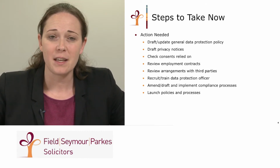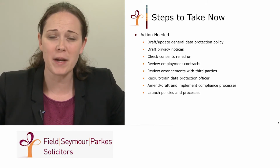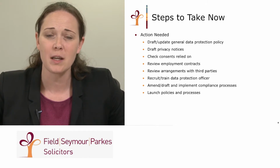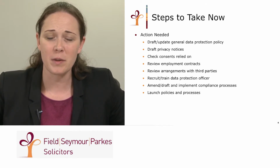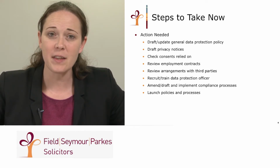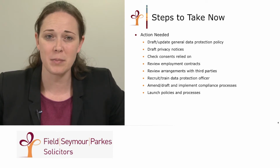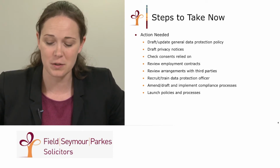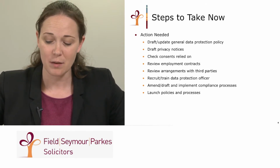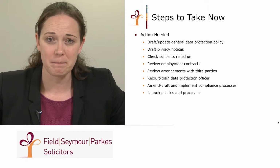You will need to check if you currently rely on employee consent as your lawful basis for any processing. You need to check that those consents comply with the new obligations set out in the regulation in order to be valid. If they do not comply, you will of course need to put new consents in place and obtain signature to those consents. You will also need to have in place a process for obtaining and effecting any withdrawal of those consents.